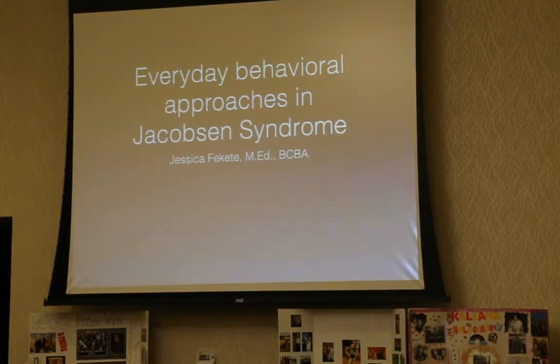The thing is, data is the backbone of applied behavior analysis. It's not that I have forgotten that, but it's sometimes unrealistic to expect a parent at home to be able to do the same things that you would be able to do at school. So I just want you guys to understand some of the theories behind this, the method to the madness, so that you understand why certain recommendations are made and why we do things a certain way. But then I want to talk about realistic approaches that you can actually use at home. So we will get started.